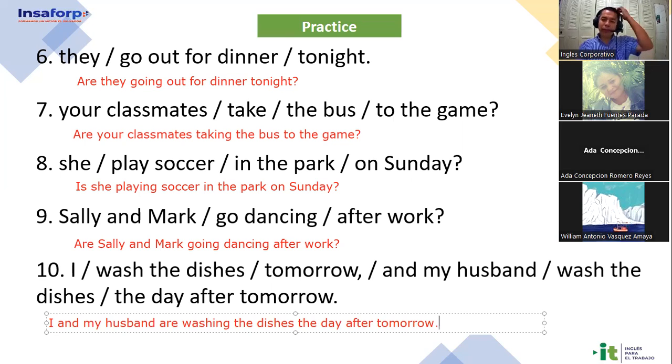Okay, está un poco difícil, Ada, porque aparece dos veces wash the dishes, ¿verdad? Hay un error de dedos. Sorry. Por eso estaba confundida, porque me decía el otro. I'm sorry, Ada, but the sentence is correct. Congratulations. Yes, it's nice. I and my husband are washing the dishes the day after tomorrow, right? Okay, thank you very much, Ada.